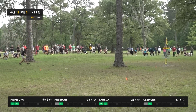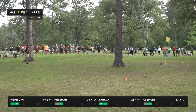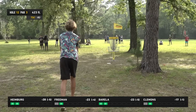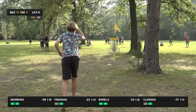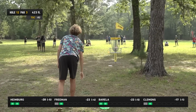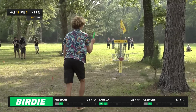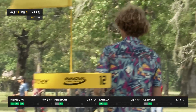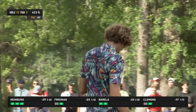And Chris just hasn't really been threatening from Circle 2. They've been online, but just hasn't been connecting. And like, how am I going to pick up another stroke on the card? Calvin is cash money. He's 29 under par.